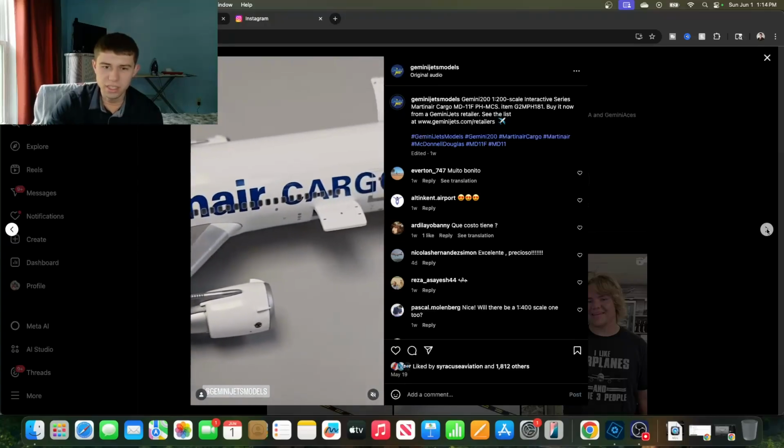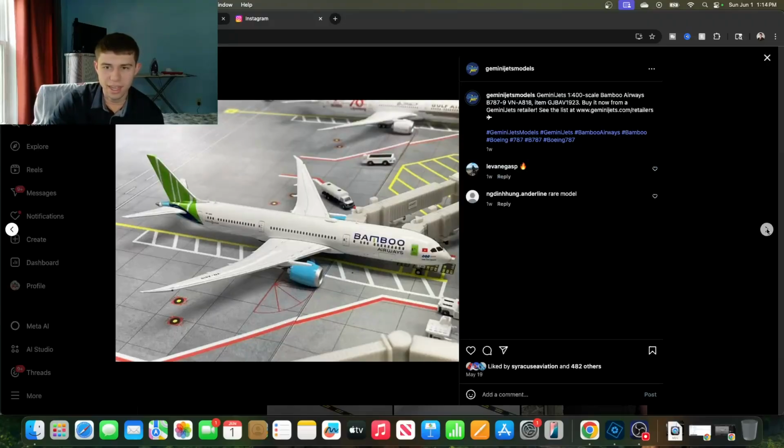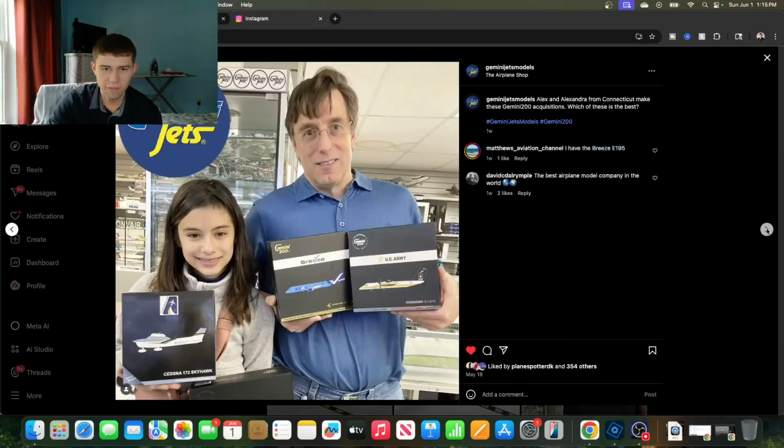And yeah, Gemini's Instagram really highlights just so many various sectors. We could go on forever and always, but Global X A320, and then they do post some different angles from time to time, like this Bamboo Airways Boeing 787-9 docked up here at the wide body stand on the model airport, likely there. It looks very nice, and I think they did a good job putting that together. I love the jet bridges on the new concourse, how they level off easier than the previous ones. So that's very cool to get different perspectives.